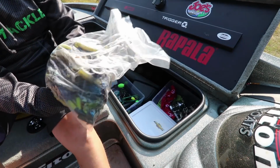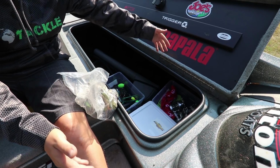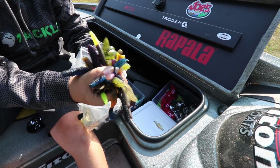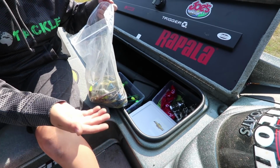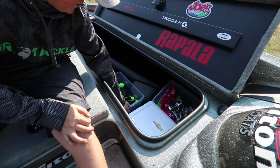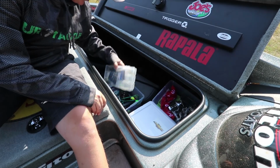I've definitely mentioned this in a couple videos. At my house, I'm not kidding you, I probably got a box this big, probably 2 by 2 by 2, just full of plastics. All the plastics that are ripped and stuff, I've been saving them, and I'm gonna make a video this winter where I make my own baits. I thought it'd be a fun idea, and I've never done it. I also have an oar, my boat lights, a couple rod socks, and that's basically it.